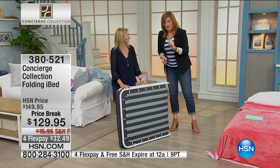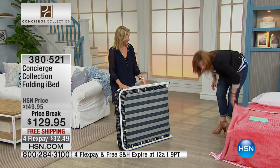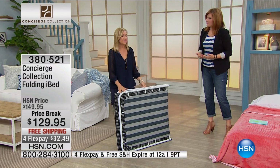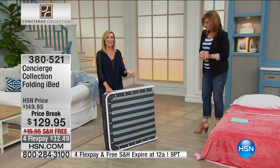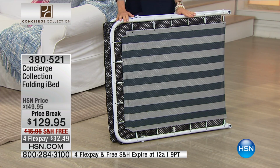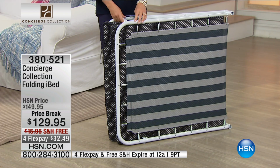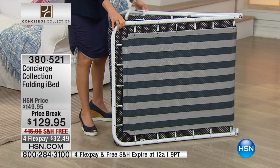But to finish my thought, the thing that I appreciate, I don't know how you're going to see it because we just closed that one up, but there's no bar against your back. Yeah, and I'll open this back up. It's really easy. I wanted you to see how easy it is to close. I always think with temporary beds, putting them away is the hardest part. Remember, this is coming to you fully assembled, and Robin's right. Take the guesswork out of where you're sleeping.